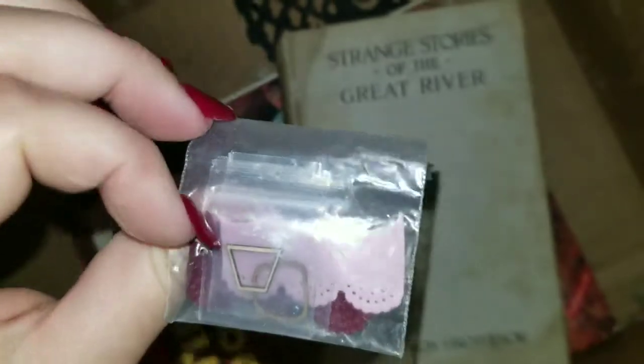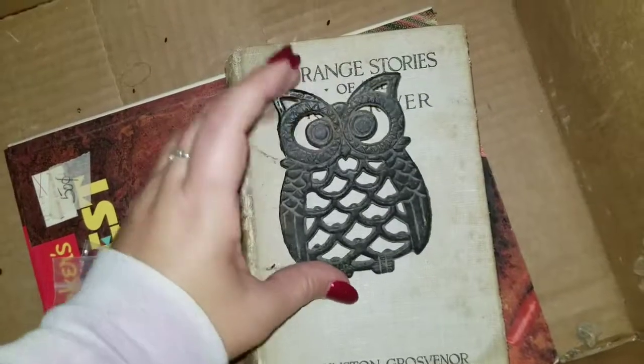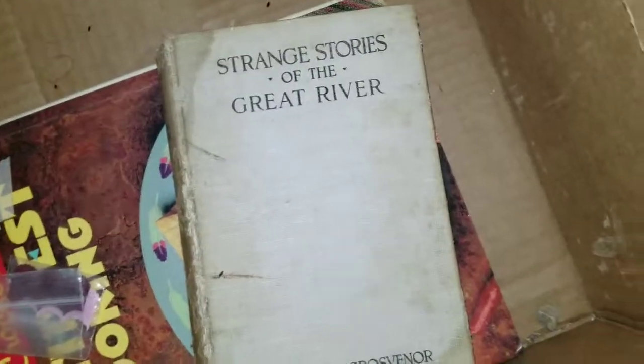Ooh, these look like little lace, little tiny bits that she threw in here. Oh, this is from my bestie. I forgot to give it to her the other day. If you're interested, definitely keep an eye out.